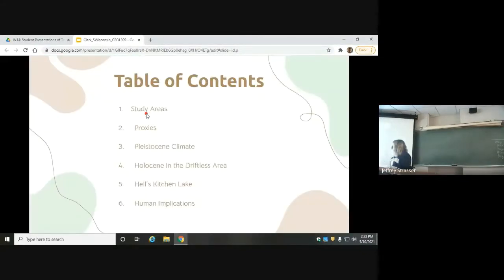So, some of the things I'm going to talk about today: one, I'm going to go over the different study sites that I mentioned in this talk, the different proxy data that was collected at each site, what happened in the Pleistocene, the Holocene in the driftless area, Hell's Kitchen Lake, which is in north central Wisconsin, that's Holocene paleoclimate data. And I'm also going to get into some of the human implications because I ran into an issue where some of this paleoclimate data had been impacted by people.